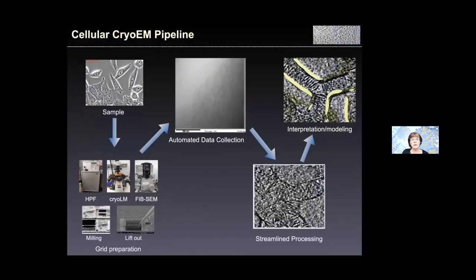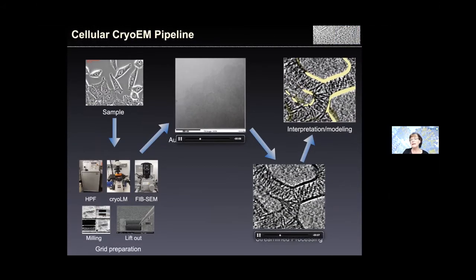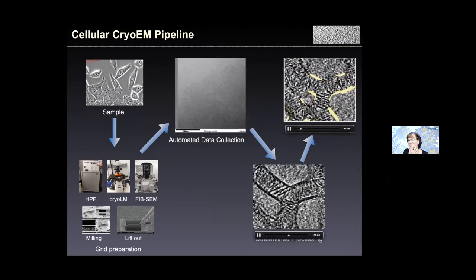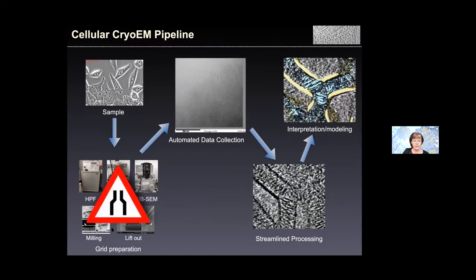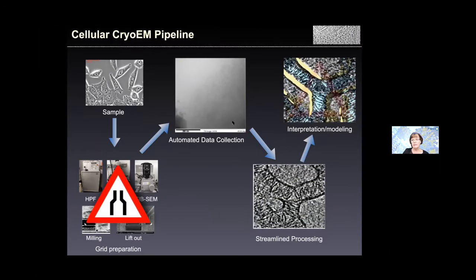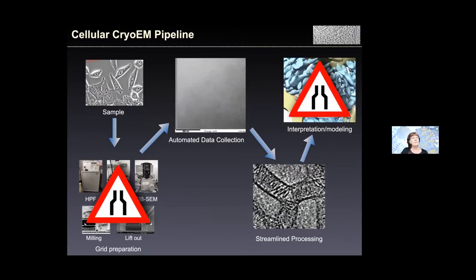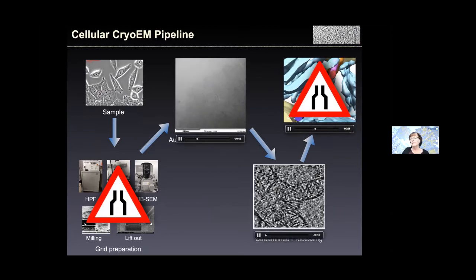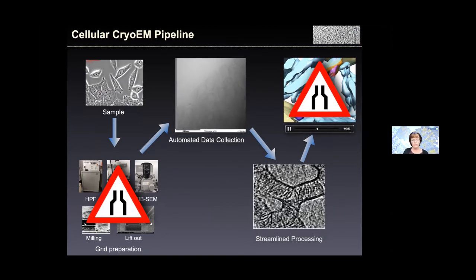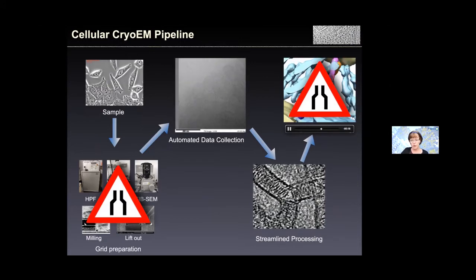On the cellular cryo-EM pipeline, the same thing. You have to do grid preparation, you have to collect data, you have to process that data, and then you have to interpret that data. You have to find things in the sea of noise and do something. And here, definitely this is a big bottleneck. For that reason, this is not really something we are offering. Although we do tomography at the company, we don't offer this high resolution molecular microscopy tomography because it's still a bit of a work in progress, although we hope that will change soon.